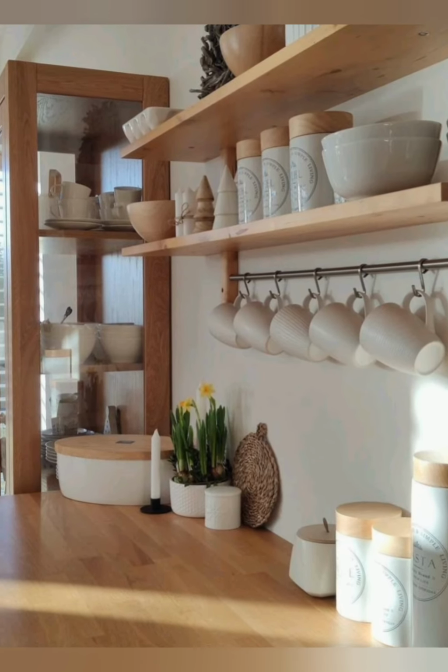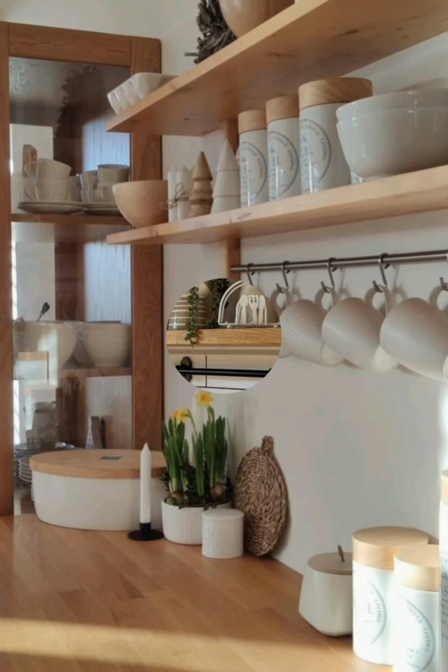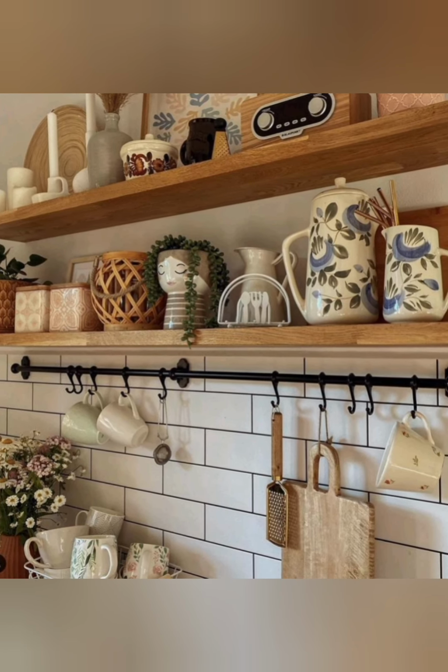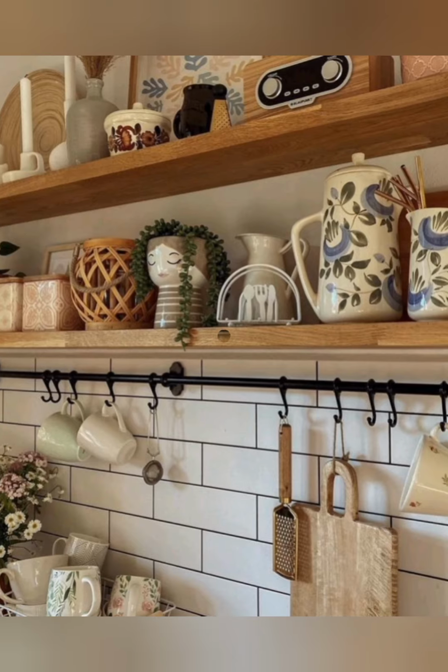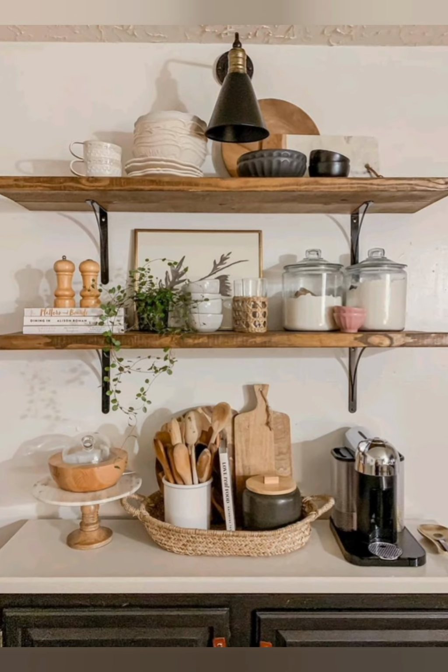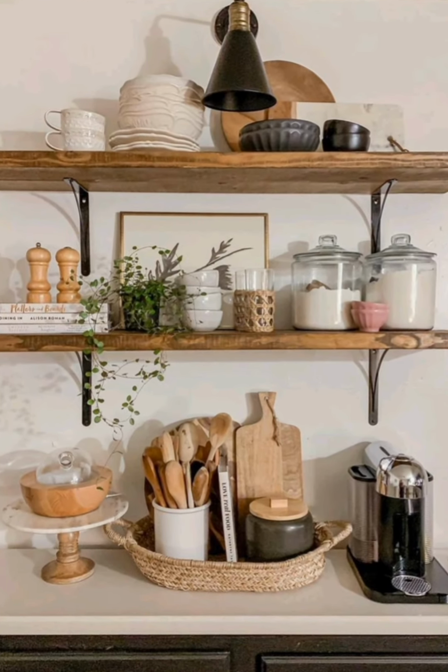Number 40. Family heirlooms. Incorporate family heirlooms or sentimental items into your kitchen decor to add a personal touch and create a sense of continuity with the past. Whether it is grandma's teapots or dad's vintage cookbook collection, these pieces add warmth and history to the space.